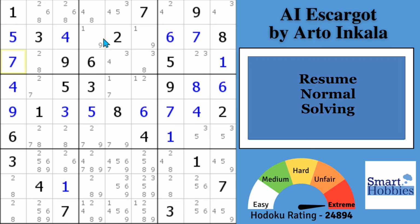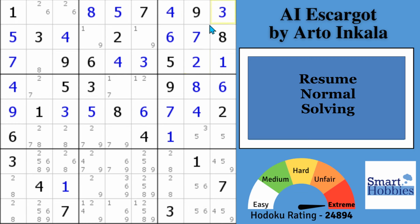4 in block 2. It can only be in row 3. There's only one spot for that 4. And then in block 2, now you can solve this 8, solve this 3, solve this 5. Okay, and block 3, 2, 4, and a 3 you can solve. In block 6, you got the 5 and the 3 right there. So far, this is getting pretty smooth.